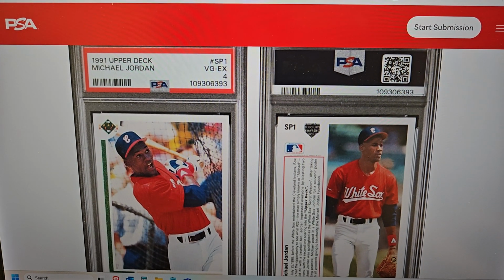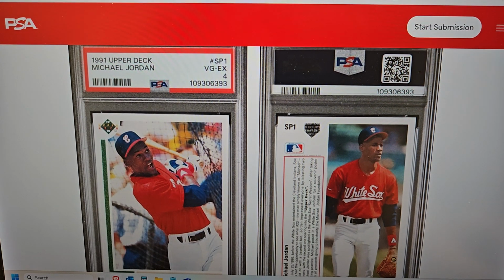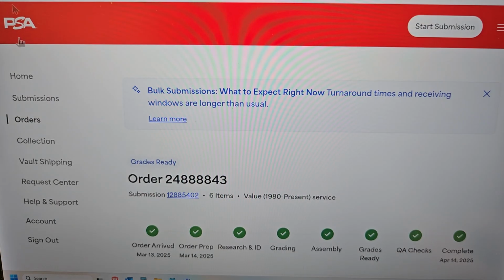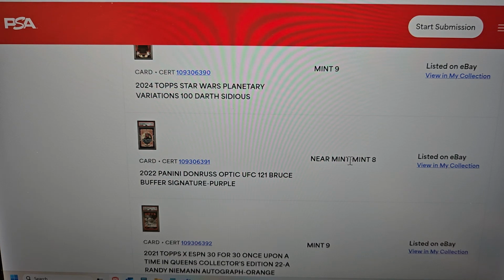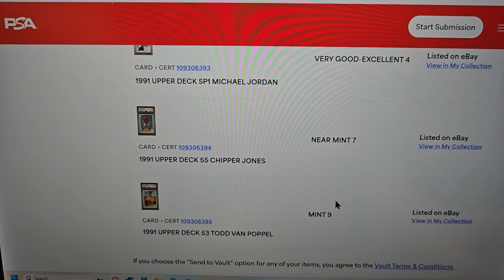So when you think about all the cards I sent out, I sent 6 pack pulled cards. One of them was from 2024, one was from 2021, 3 of them were from 91. Let's bring up the whole order. So 2024, a 9. 2022, an 8. 2021, a 9. 91, 4, 7, 9.